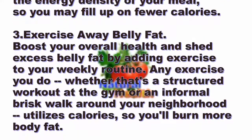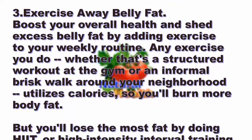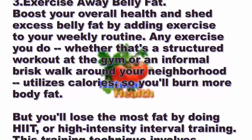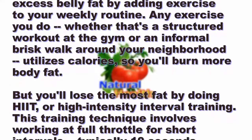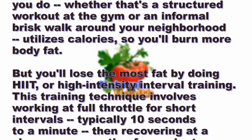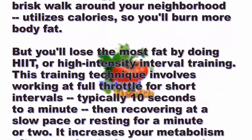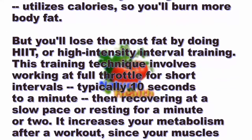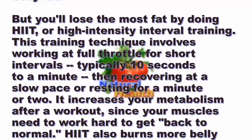3. Exercise away belly fat. Boost your overall health and shed excess belly fat by adding exercise to your weekly routine. Any exercise you do, whether that's a structured workout at the gym or an informal brisk walk around your neighborhood, utilizes calories, so you'll burn more body fat. But you'll lose the most fat by doing HIIT, or high-intensity interval training.